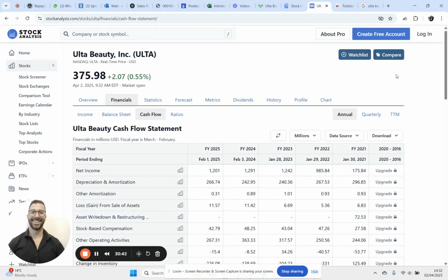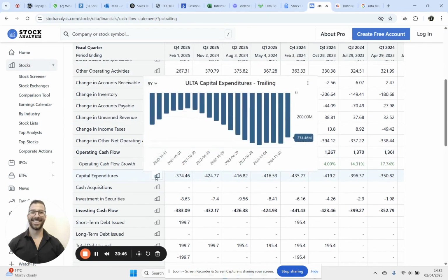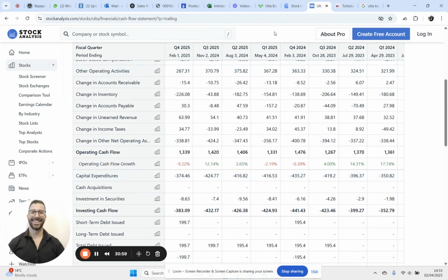And sure enough, if I go here to the trailing 12-month figure, if I go to CapEx, look at that. You can see CapEx has been increasing sharply from 2021, and it has more than doubled from current levels. They have to invest in the business. They have to invest in new products to release to the market.